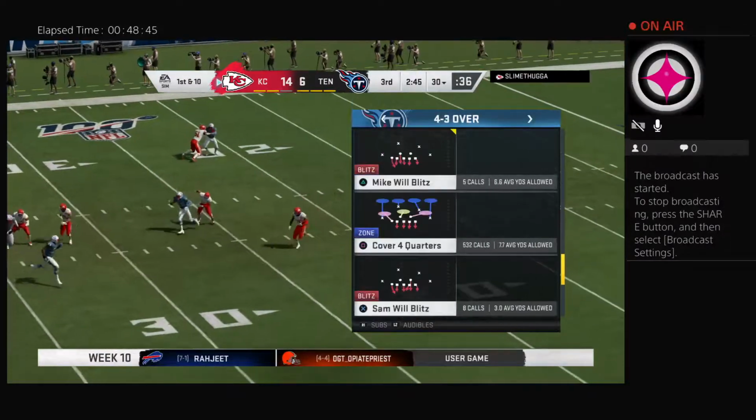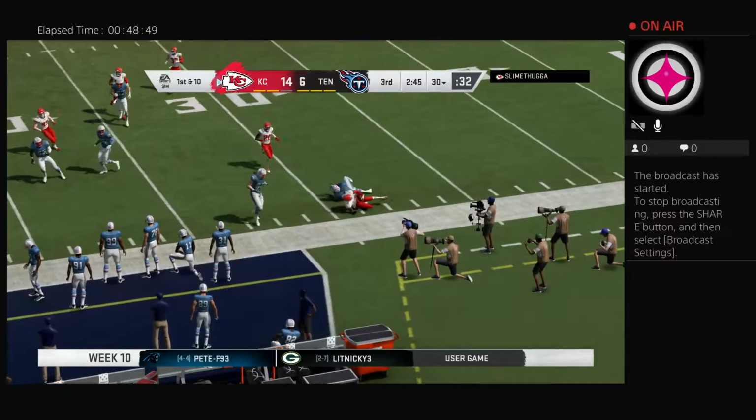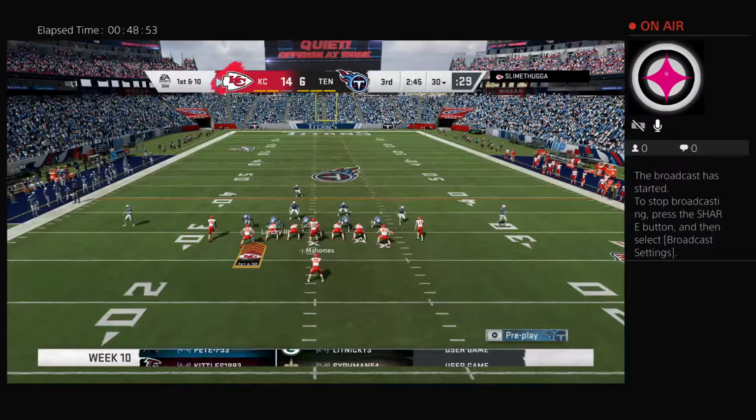Officially, give him 15. And the offense will take over with a new set of downs. The offense now at the line, ready for their next drive.